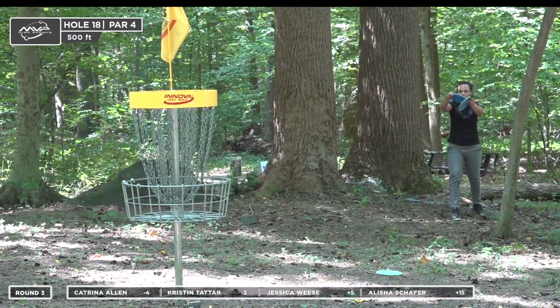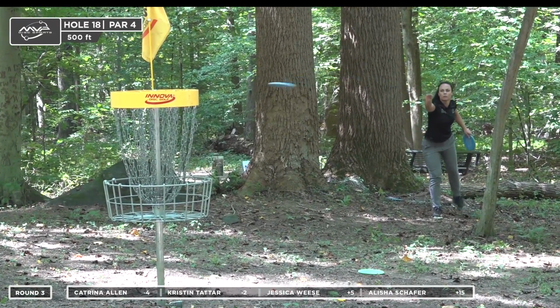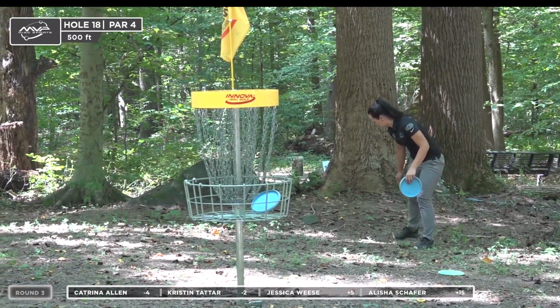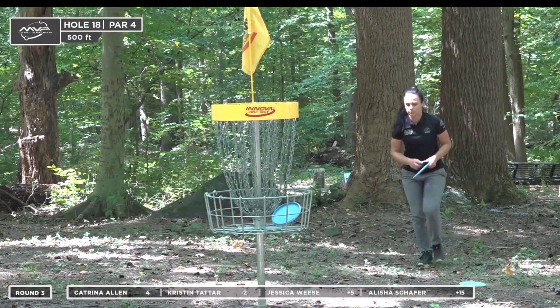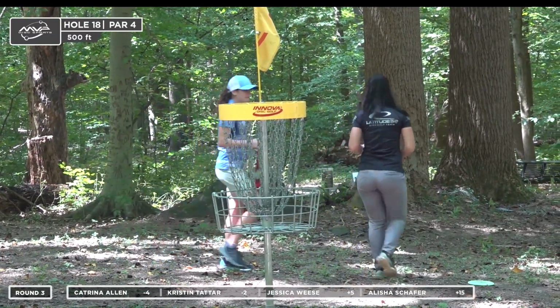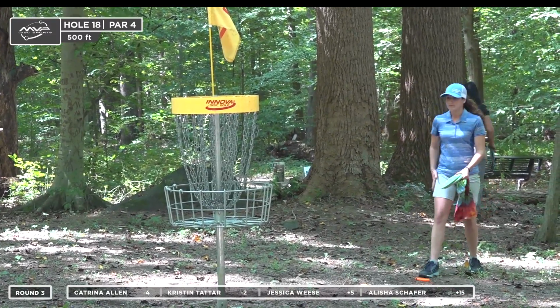And Weese for birdie has that one slip out. Kristin, solid putt to finish out the tournament. She will be your runner-up. Congratulations. Solid performance, just not enough to catch Catrina Allen. And Weese will tap out.